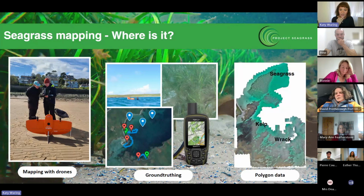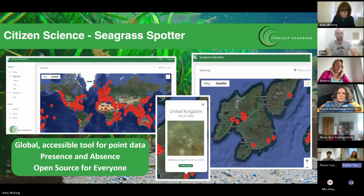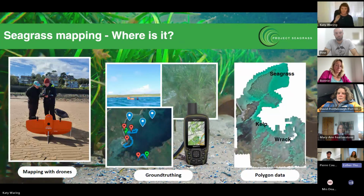So once you've got those maps, you need to go in and ground truth. You'll go in snorkeling and take pictures, take a handheld GPS and actually say, yes, we know this is seagrass. Unfortunately, that drone only flies in nice weather. So that's why Esther didn't visit with us last week. I think it's 8 kilometers, Esther, that you can fly it in or something? 8 meters per second is the maximum wind speed it can go. And obviously it can't cope with any rain at all. So yeah, a niche thing in Scotland to do. It's a fantastic piece of kit, but there are not many windows in Scotland to use it.